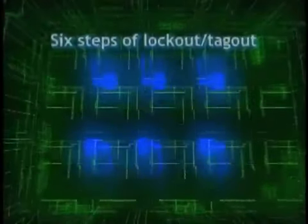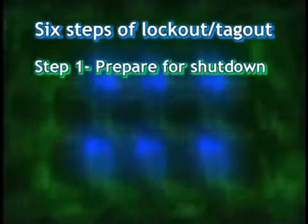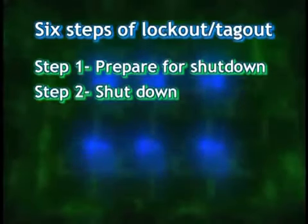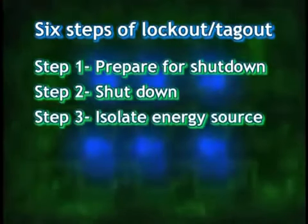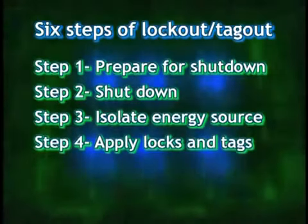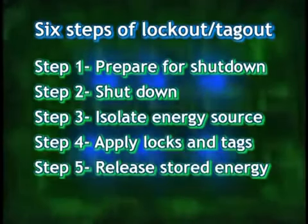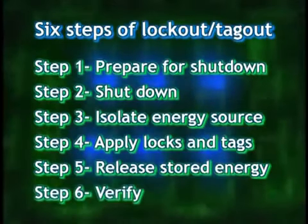Now let's quickly review the 6 steps for shutting down and securing energy sources. Step 1. Prepare for shutdown. Step 2. Shutdown. Step 3. Isolate energy source. Step 4. Apply lockout/tagout devices. Step 5. Release stored energy. Step 6. Verify.